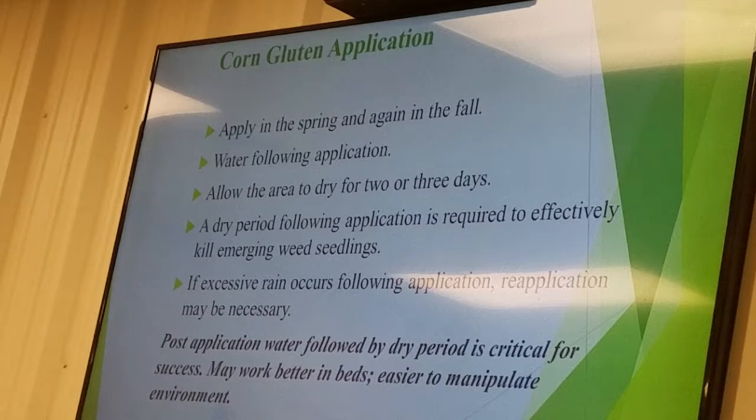In flower beds, plant beds, it's easier to have better success because you can manipulate the environment a little bit. Okay, you can manipulate that environment. It's easier to water smaller spaces, put that water out there. It's not as expensive because you're not talking about huge areas. The use rate on corn gluten meal per 1,000 square feet in a lawn is 20 pounds per 1,000. It gets very pricey.